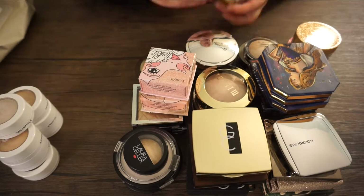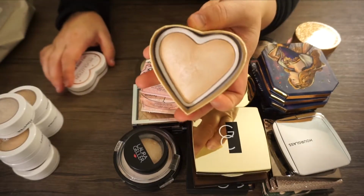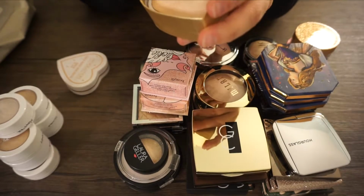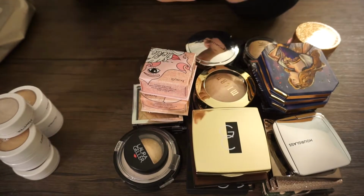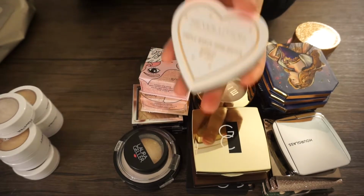That answers that question. The Makeup Revolution Triple Baked Highlighter in Goddess of Love. I think this was a recommendation from Taylor, who is now Taylor Wynn here on YouTube. She's one of my favorites. This is a beautiful one, and it still swatches okay. Let me just check, no weird smells, so I'm going to go ahead and keep it.